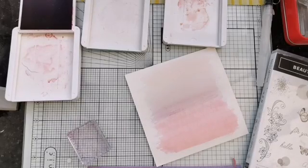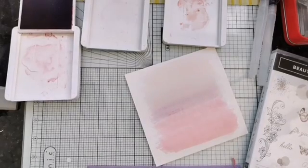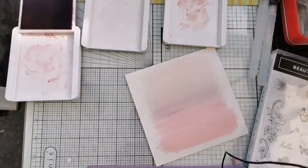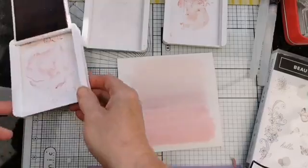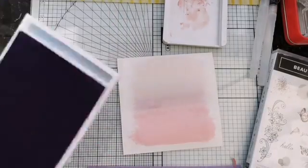Give that a wipe with my Simply Chamois. The water doesn't squeeze out of that because it's such a big block, a big brush. You wouldn't want the water to be pouring out of that end of that brush. There we go. So we've just got a bit of a watercolour wash going on in the background there. So we'll let that dry just for a minute.